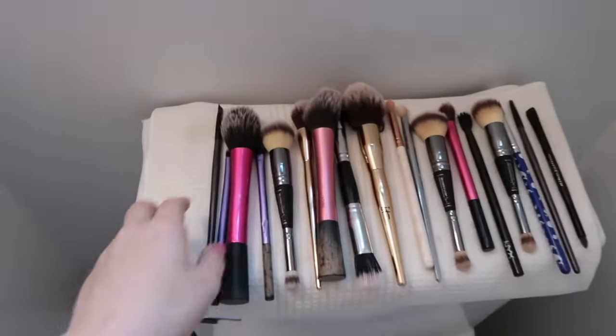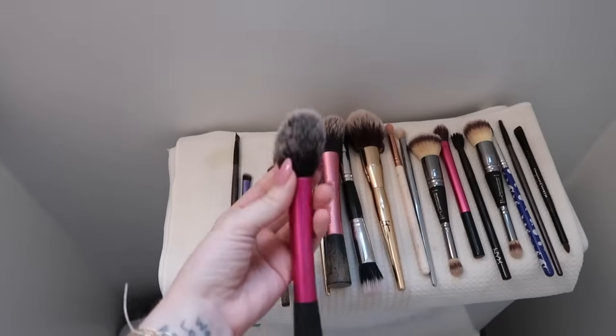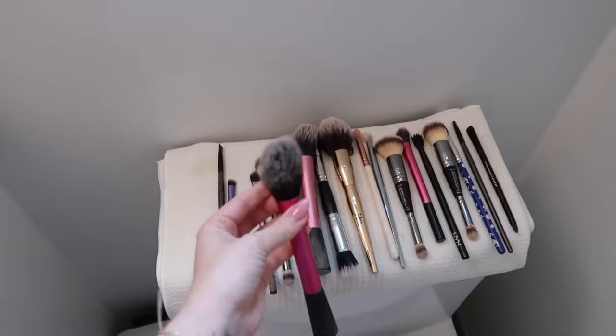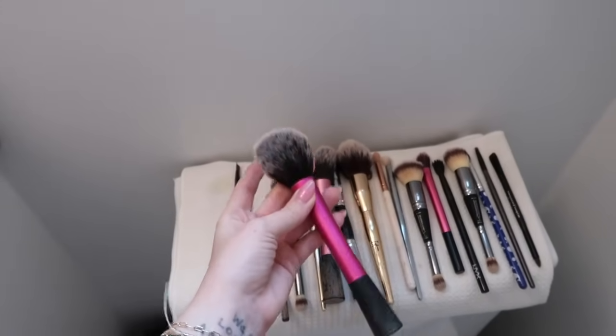It's the next morning and the brushes are totally dry now. As you can see, they look super nice and clean. White bristles are back, and I wish you guys could feel how soft they feel because it feels amazing.